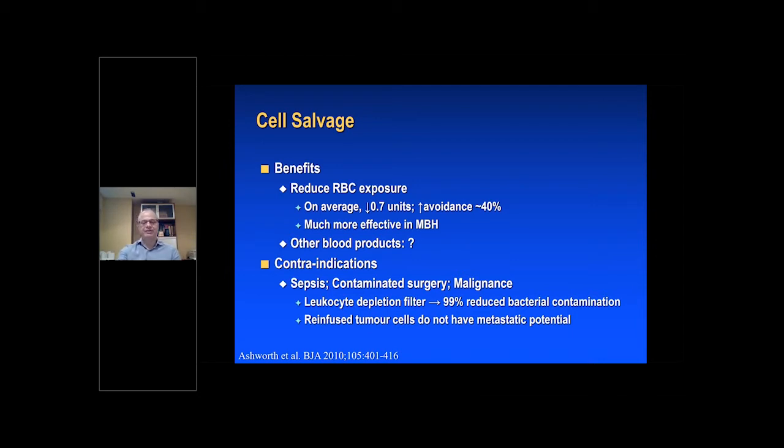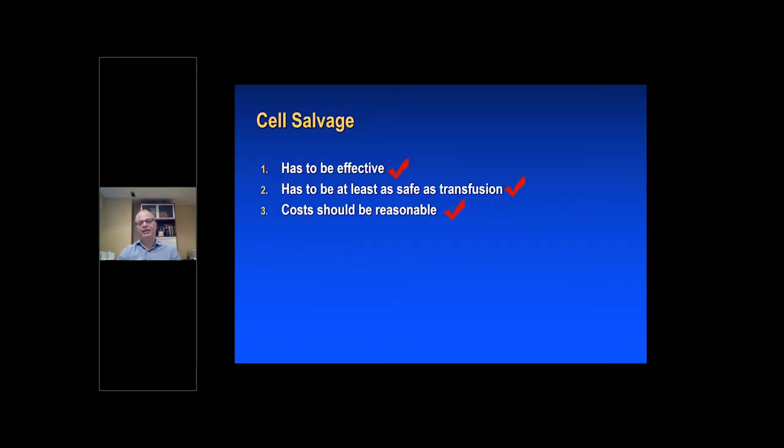But there's really no absolute contraindications. And it hits all three things that I talked about. It's effective, it's better than allogeneic red cell transfusions, and it's got pretty reasonable costs. 1 unit is significantly less than the cost of allogeneic blood.